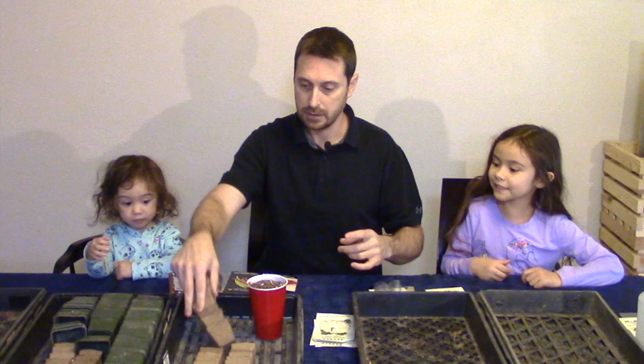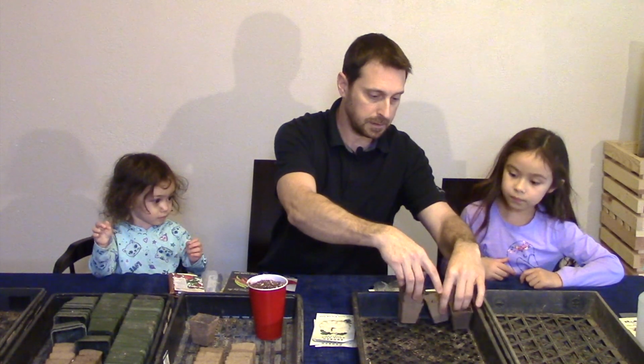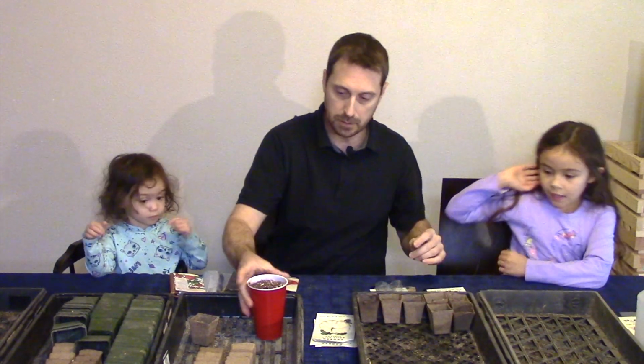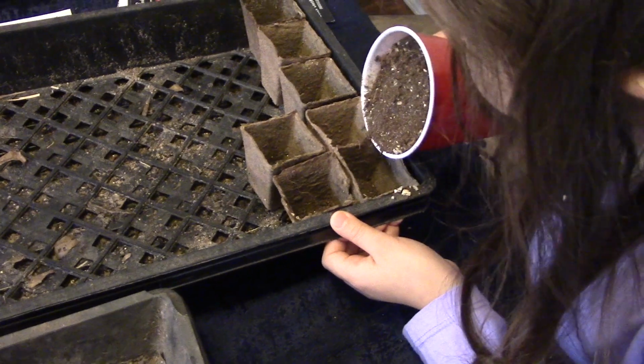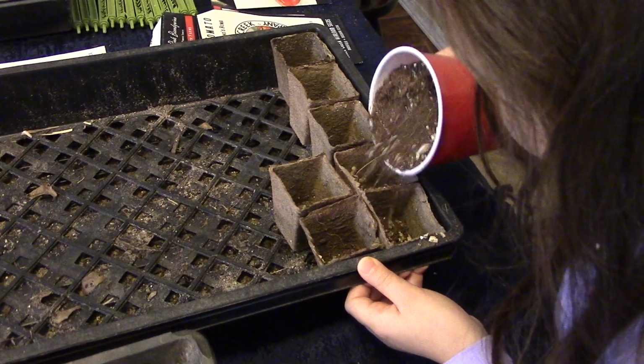All right, girls, can you start filling up these little cups here? Yes, Dad. All right, we're gonna fill up these little peat moss cups. Fill up those cups, and we'll start planting.